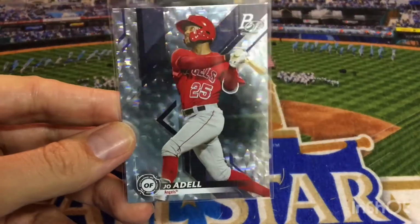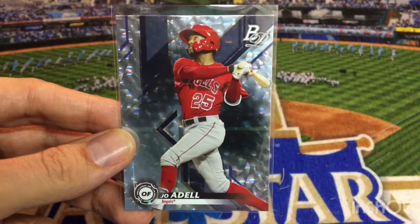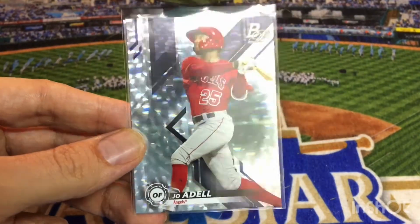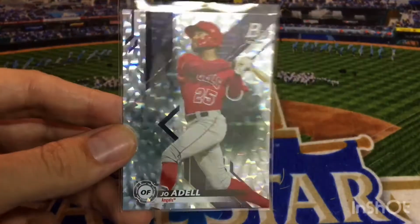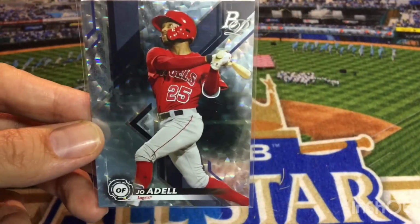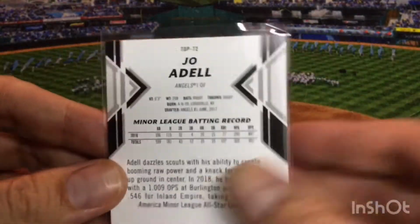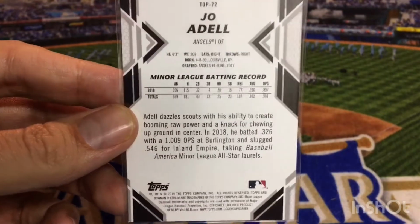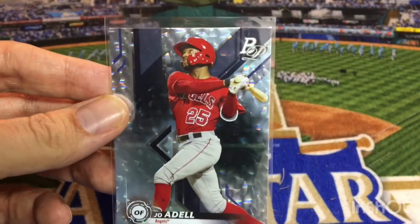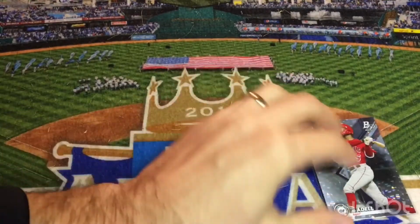Number 10, the 2019 Bowman Platinum, excuse me, Jo Adell. I believe this is the Cracked Ice or the Ice Parallel. This card's currently selling on eBay for about $4 or $5, which is more than what I paid for it. I think I got this one at a card show for just like $1. And so that's my number 10 card, Bowman Platinum 2019 Jo Adell, Cracked Ice, or it might just be the Ice, Top 72. That's number 10.